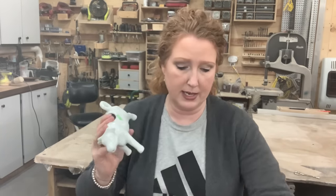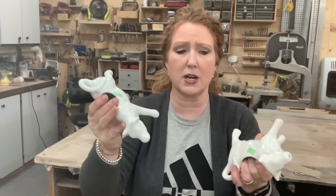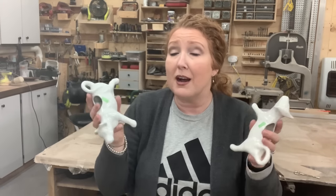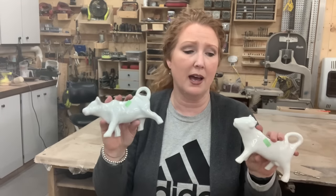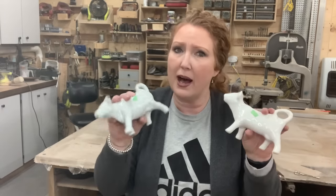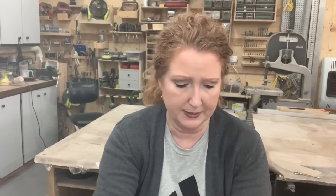And then for $1.99 at the Salvation Army, even though these little cow creamers aren't quite selling as fast, my heart still loves them, so I will pick them up. I don't have any in my inventory. I have one in the booth, I think, right now. So I'll hoard them until that one sells and then put another one in.